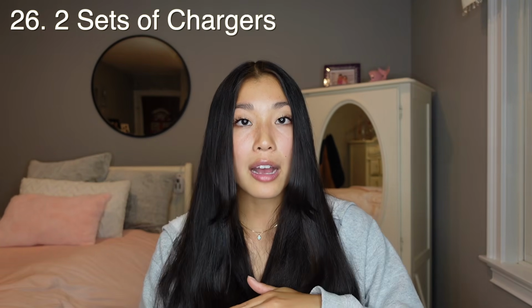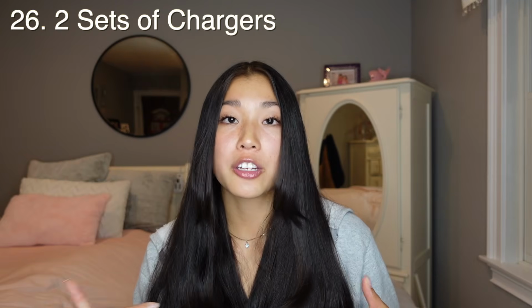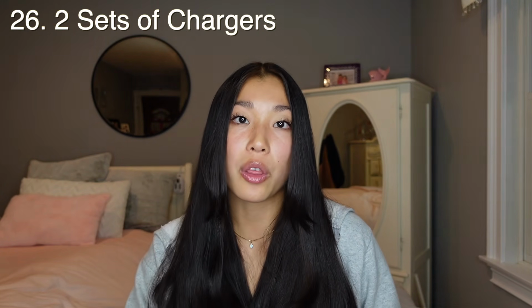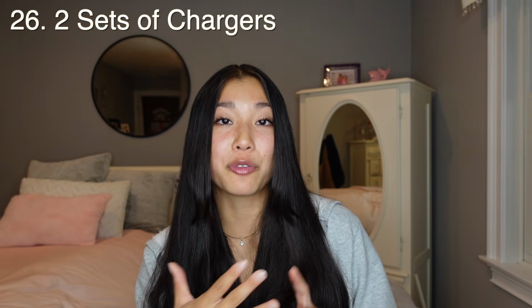I would also recommend having 2 sets of chargers for all of your devices, one for at home and one for on the go. There have been so many occasions where I'll be at a library and I need to charge my device, and it would just be so inconvenient to go all the way home. So I really saved myself a lot of time and frustration with this.